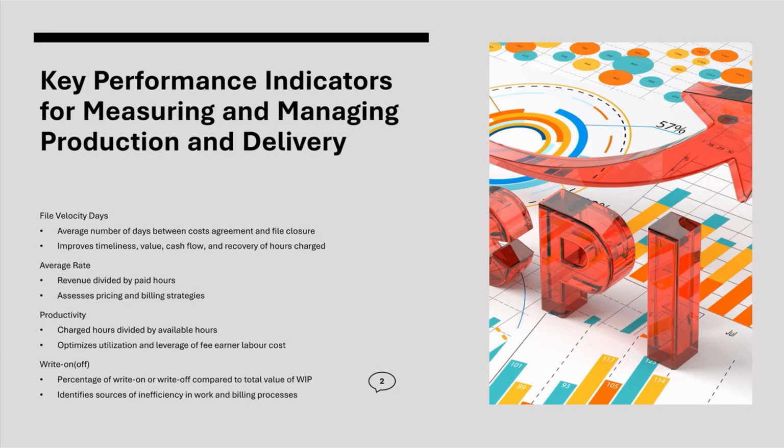Again, I'll show you this in a moment on the screen, but if you're looking at paid hours, all the hours that are paid, and you're looking at how many of those hours are actually going into WIP and how many of those hours in WIP are actually getting billed, very quickly you see a big disconnect between the number of hours that are billed and the number of hours that are expected to be billed. I'll show you that very shortly in terms of the different average rates. And then you have your write-on, preferably, but usually it's a write-off, which is the percentage of WIP that isn't billed. It's the percentage that's written off.